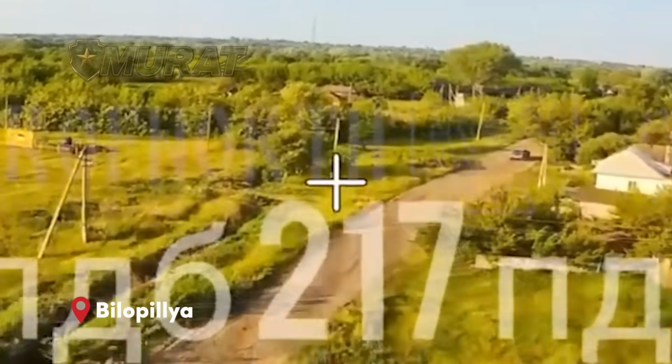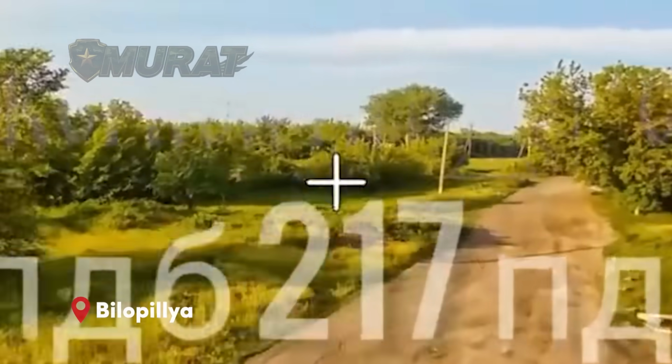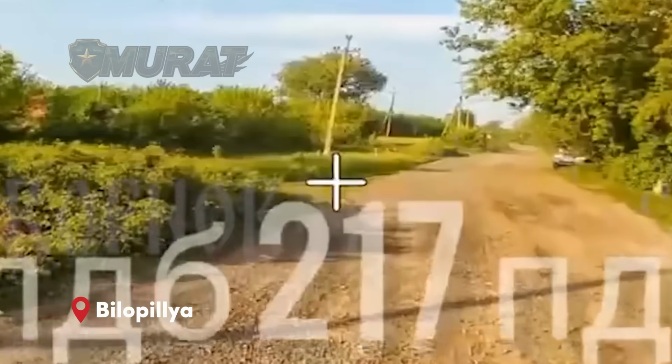The Ukrainian Armed Forces pickup truck was detected trying to cross the Russian state border. Russian paratroopers prevented Ukrainian soldiers from leaving Bilopilya.